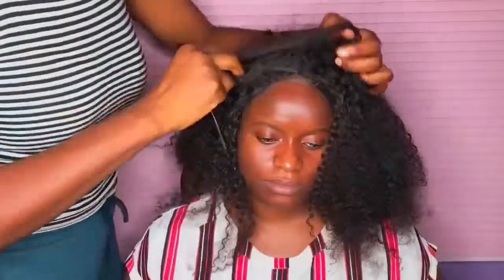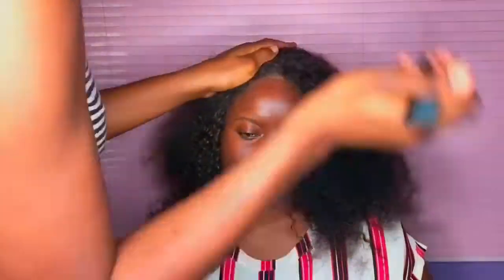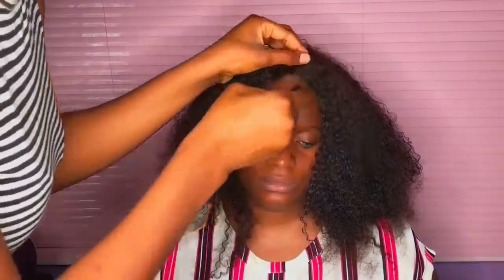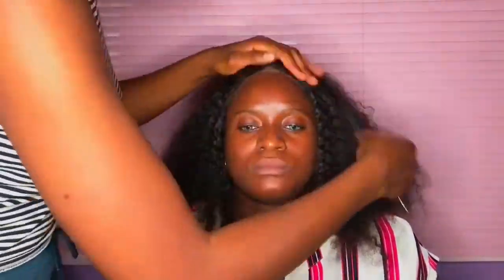So today we're just trying to lay the hair with glue. I'm just trying. I don't even know what I'm doing exactly. Like I said, we're just going to try to do makeup for a dark skin bride, which actually happens to be my big sister.